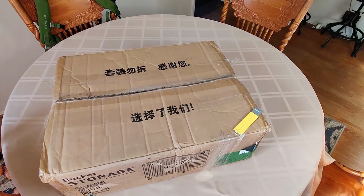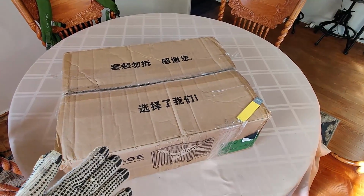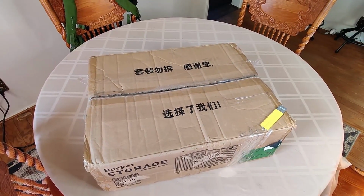It's coming from the same location. This time they bought a $12 hat and this was returned. Obviously there's not a hat in here. It's very heavy. I hear stuff rattling around. So we're gonna open it up and see what's in here.